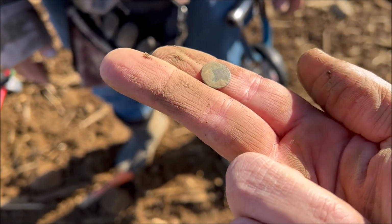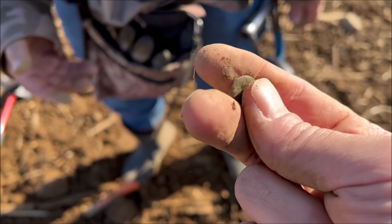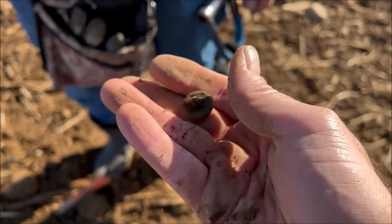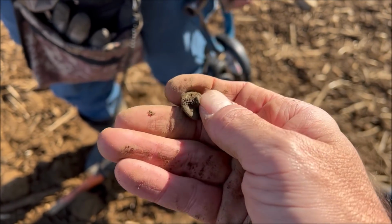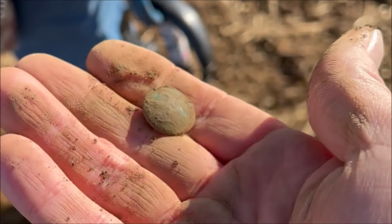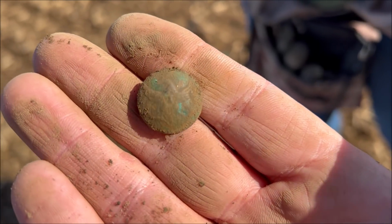So there's a lot of buttons here, Charlie. And you said you just found a button? Yeah, mine's in my hand. I didn't even look at it. I pulled it out of the ground as you called me. Looks impressive already. I said full shank. I think it's going to be a military button. Yep, there's the eagle. That's about the 6th or 7th one we found in this location.